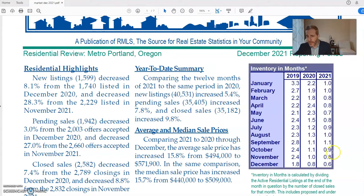Now, if we look through the past months, we haven't been in a normal market since January of 2019. So remember, that normal market is basically 3 to 6 months. Anything less than that, less than 3 months, you're in a seller's market. So we really haven't been in a normal market since January of 2019.